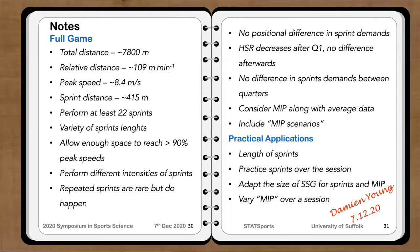So to summarize, hurlers cover a total distance of an average 7,800 meters with a relative distance of 109 meters per minute. They reach peak speeds of 8.4 meters per second with on average an overall sprint distance of 415 meters. This 415 meters consists of at least 22 sprints, with the majority of sprints happening under 20 meters. Now, we should allow enough space to reach over that 90% peak speed, because they happen on average three times in the game. And also they perform different intensities of sprints. Now, repeated sprints happen on five occasions, which are rare, but they do happen.